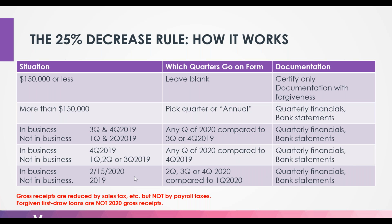And as a matter of fact, what if you weren't in business at all in 2019? Now, remember, you have to have been in business prior to February 15th in order to qualify for the loan. But let's say you just started up in January, right? You weren't around in 2019. Did that mean you can't get a second draw loan because you have nothing to compare to?